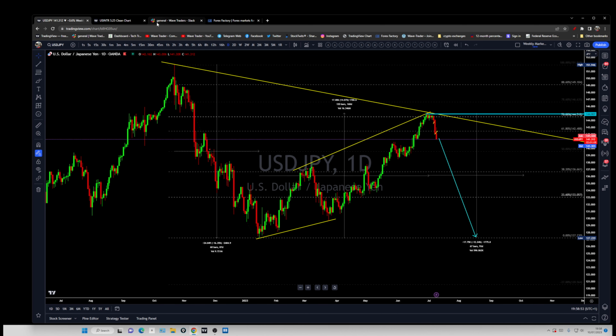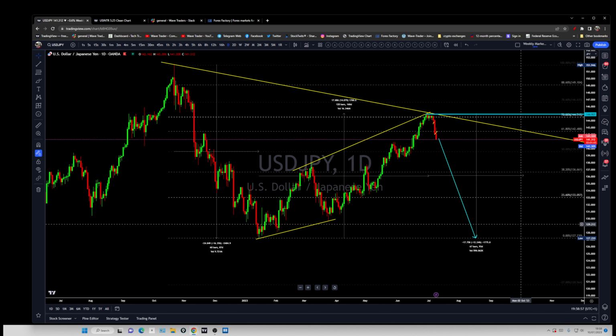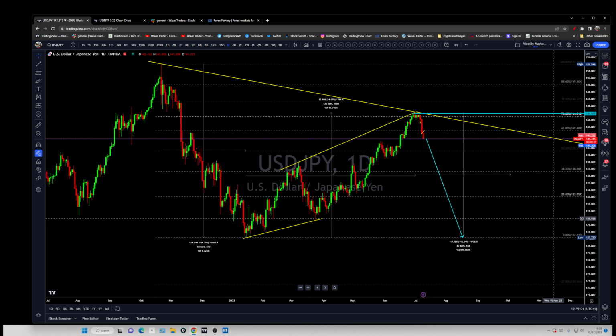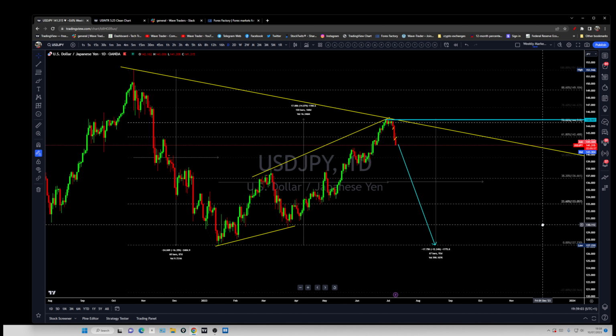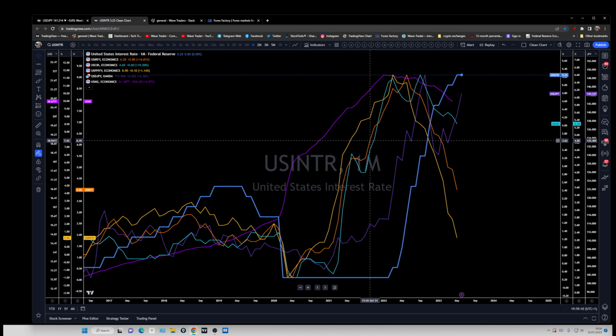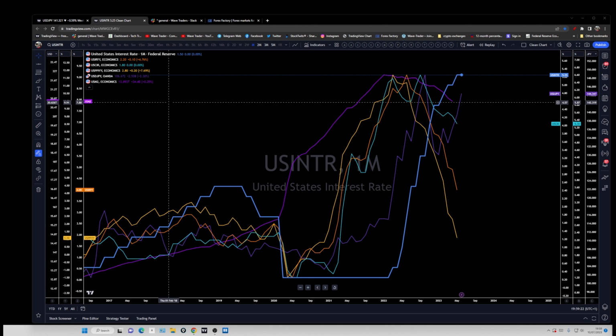As I have just shown you, inflation is dropping in the US. As long as inflation keeps falling in the US, we may see a policy change from the Fed, maybe at the end of this year. As we have seen dollar yen start to price in rate hikes, similarly dollar yen may start to price in rate cuts from the Fed.